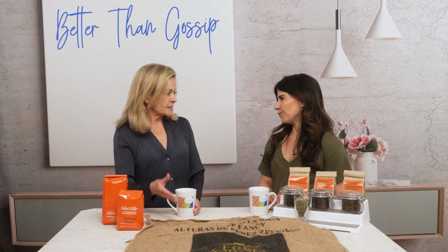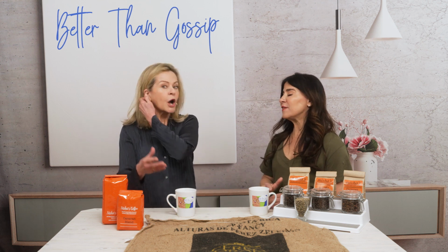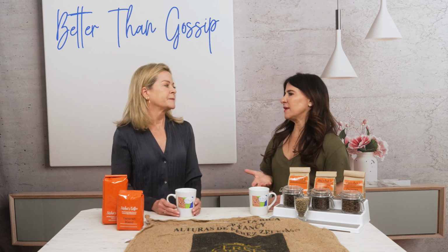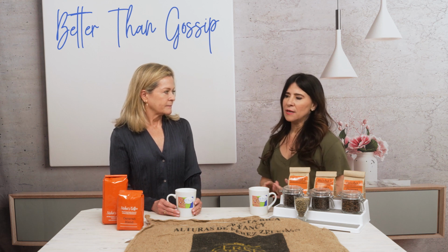So what you're saying is single estate, small growers or co-op can be really high-end coffee. So higher grade coffee is graded. It's graded agriculturally. It's also graded by the SCA for flavor profile. But the agricultural grade is based on size and weight.